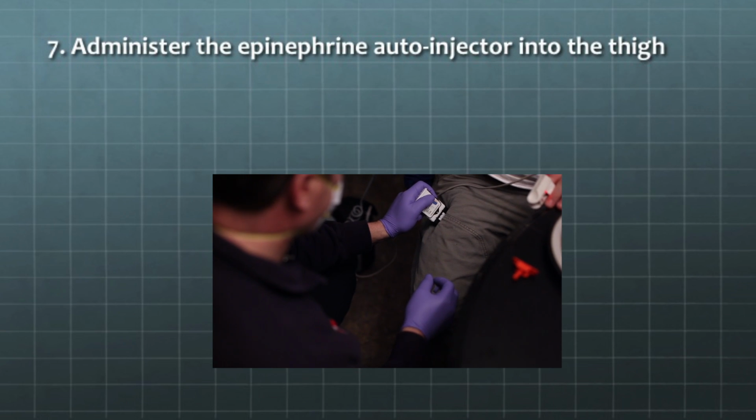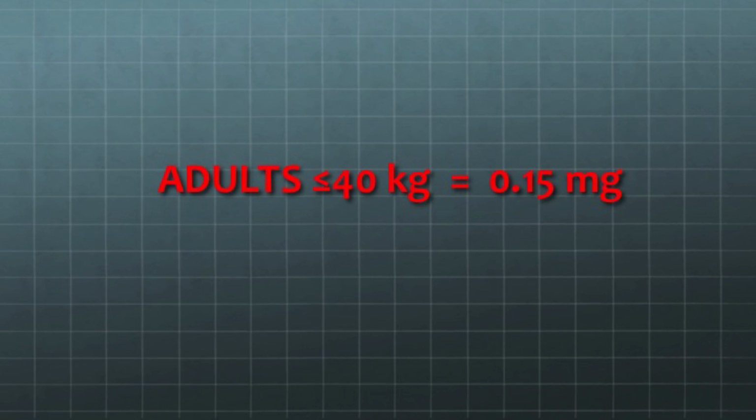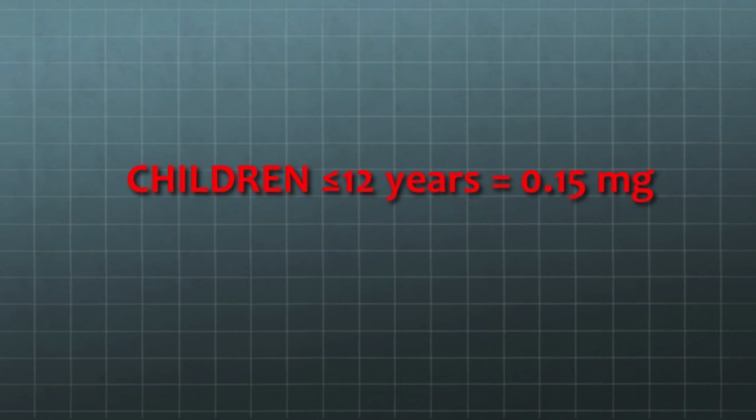Administer the epinephrine auto-injector into the thigh. For adults greater than 12 years of age, greater than 40 kilograms, administer 0.3 milligrams. For adults less than 40 kilograms, administer 0.15 milligrams. For children under 12, administer 0.15 milligrams.